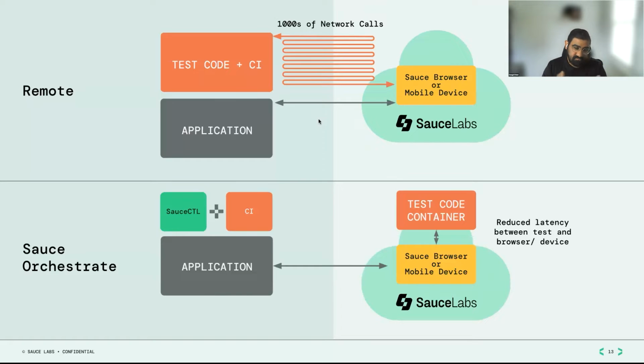And so the new, or the Sauce Orchestrate way of doing things is you still have your CI and your application in your environment, but now you're using Sauce CTL, which is our command line runner tool, to execute a bunch of tests. And what you're actually doing is packaging up your test code into a container and shipping that to us. The way you do that is by putting it up onto a container registry like Docker Hub or Quay or a software threat registry, which I'll talk about in a second here. And then what we're doing on our side is downloading that container, deploying it onto a machine that sits next to the browser or the mobile device, and essentially removing these thousands of network commands and running your tests locally in our environment. What this does is it reduces the latency between the test and the browser because they sit next to each other.